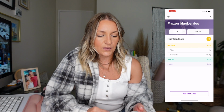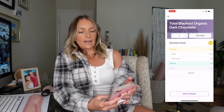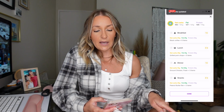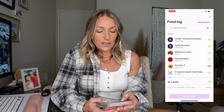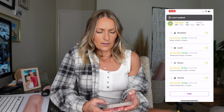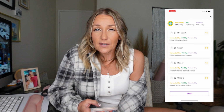And then we're also going to add Alter Eco. And I only do 2 sections. So we're gonna add that to snacks. Let's update snacks. Okay, so we're not bad. Okay, so we're at 103 carbs and we're supposed to be at 105. We're a little bit over healthy fats. Let's go back to lunch and we'll do avocado. We'll take it down to 1 ounce, add to lunch, update. Okay, that's better. We're still over our protein. So we'll play with this as we go along because I've just put in numbers, if that makes sense.